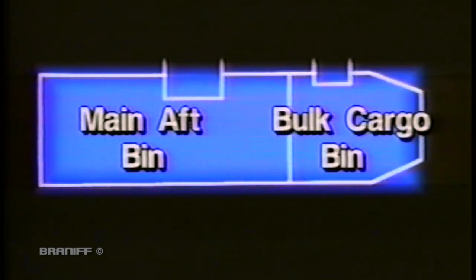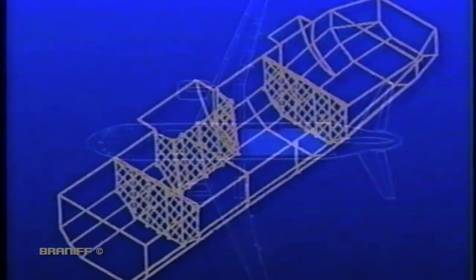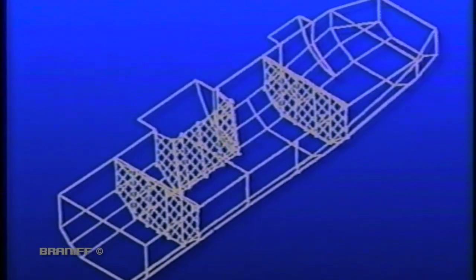The A320 contains 3 cargo bins accessed from the right side of the aircraft. The forward cargo bin is about 1/3 smaller than the front cargo bin of a 727. There are 2 cargo bins behind the wing. The main aft bin is about the same size as the 727 aft bin. A small bulk cargo bin is located behind the main aft cargo bin. The main aft cargo bin and the bulk cargo bin are separated by netting.